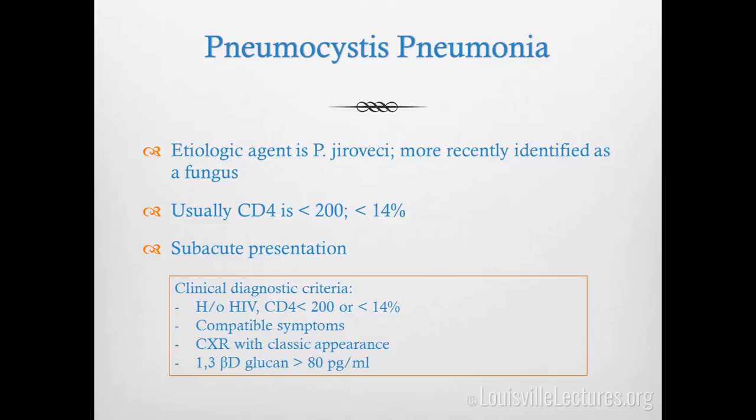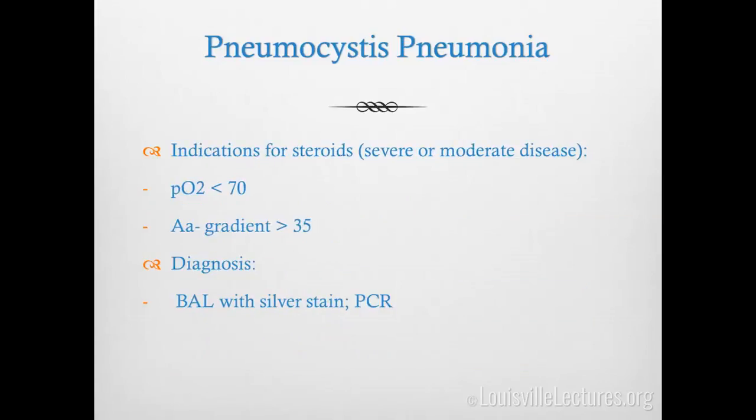Yes, we did use LDH previously, but now it's become a non-specific marker, so this is a little more directed towards a fungal pathogen. So you can use these clinical diagnostic criteria to make a presumptive diagnosis and empirically treat your patient, okay? What else is key for pneumocystis?